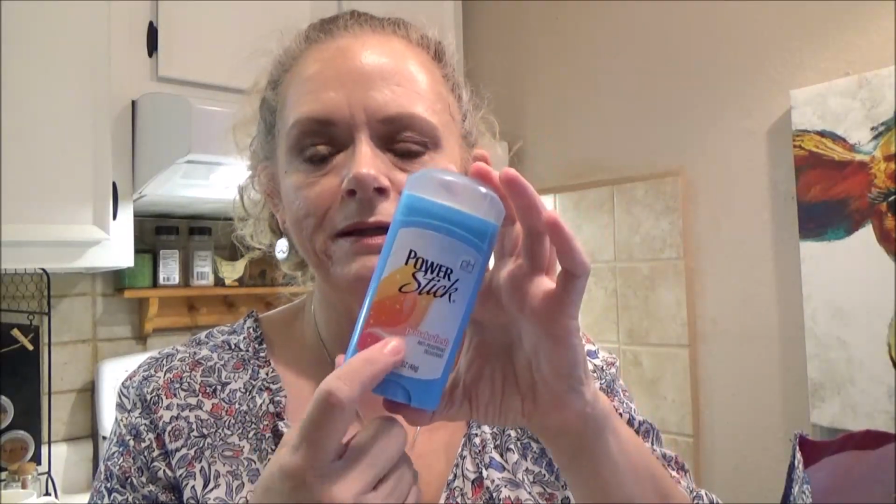But then I picked up some of this Powder Fresh Power Stick. This is good. It's similar to Secret. They do have Secret in my Dollar Tree now. It's slightly smaller, I think, not quite travel size, but not quite full size. But I picked these up, and I get the Secret when they do have it.